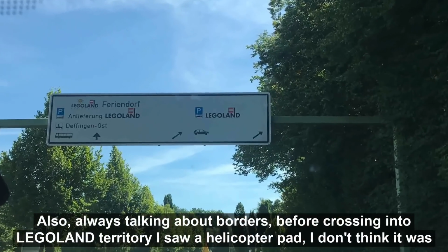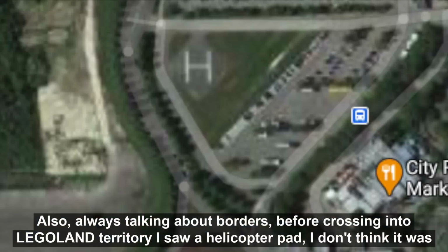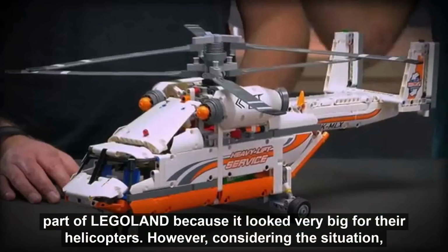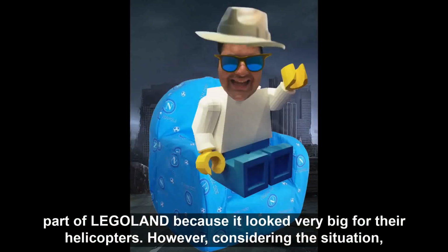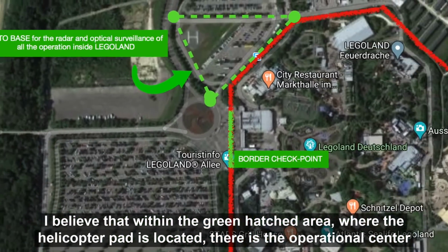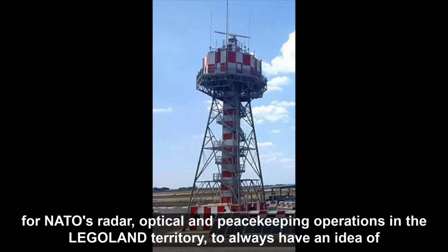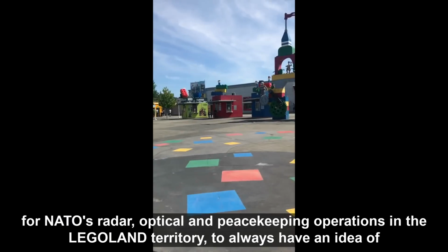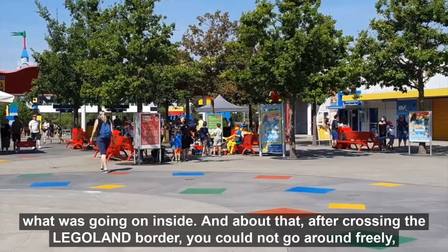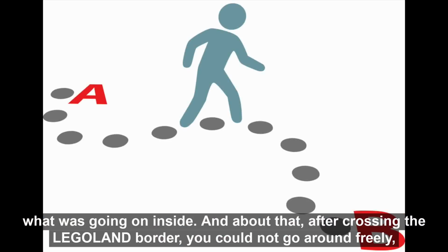Also, always talking about borders, before crossing into Legoland territory, I saw a helicopter pad. I don't think it was part of Legoland, because it looked very big for their helicopters. However, considering the situation, I believe that within the green hatched area, where the helicopter pad is located, there is the operation center for NATO radar and peacekeeping operations in the Legoland territory, to always have an idea of what was going on inside.